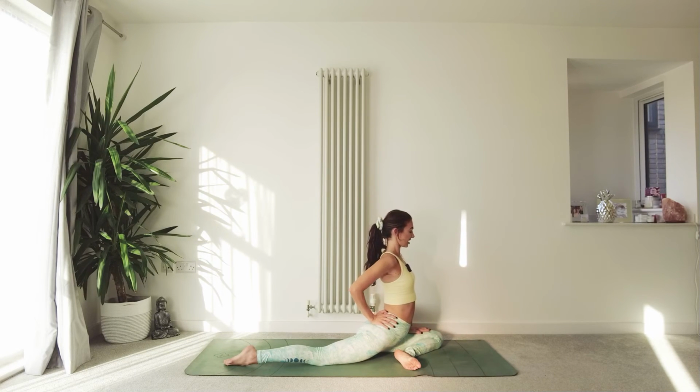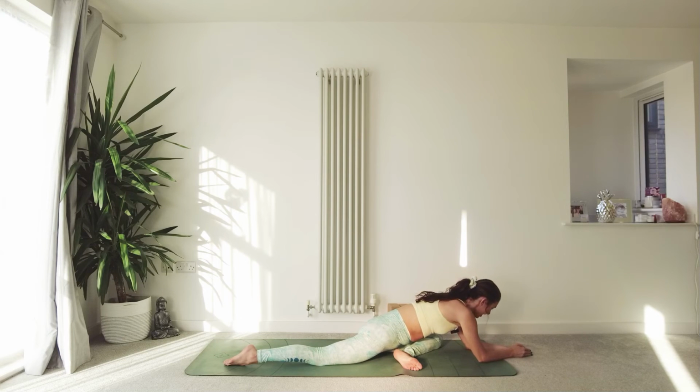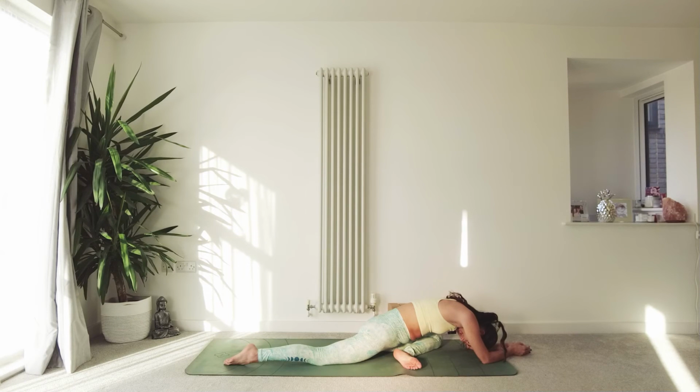So squaring off the hips. So hips should be shining forwards here. And then walking the hands out in front, folding forwards in your pigeon. Closing off the eyes or taking a steady gaze.